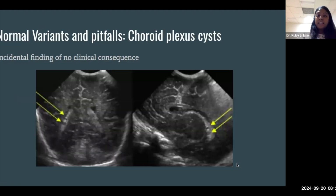Another incidental finding that we can notice, but I would not alert the clinicians because it's really of no clinical consequence, are choroid plexus cysts. So there are little sub-centimeter cysts within the choroid plexus. There's no mass effect, and these will also resolve by about age 1 year.